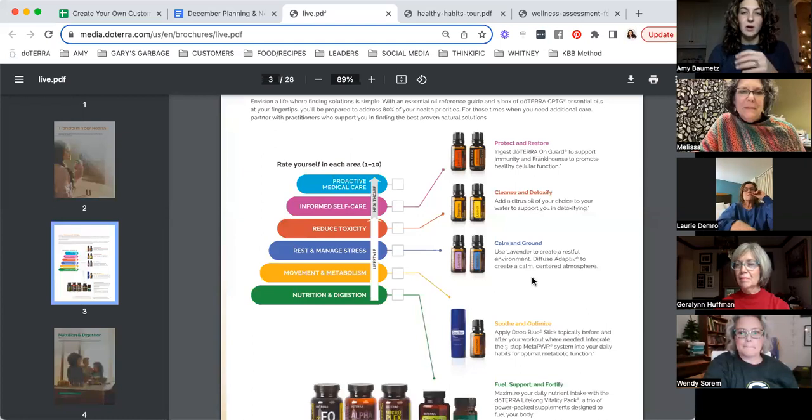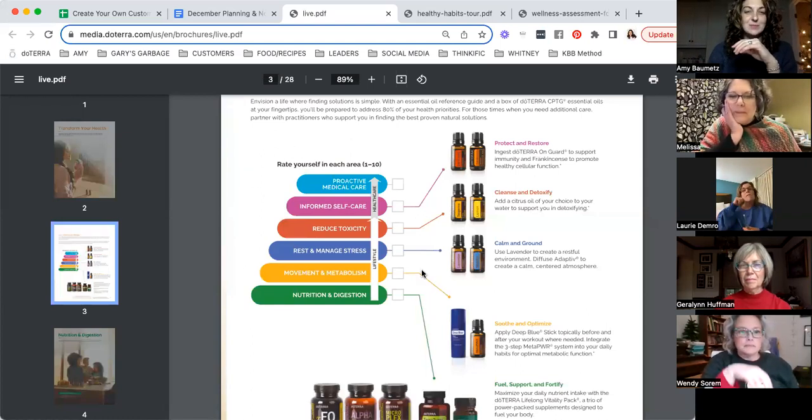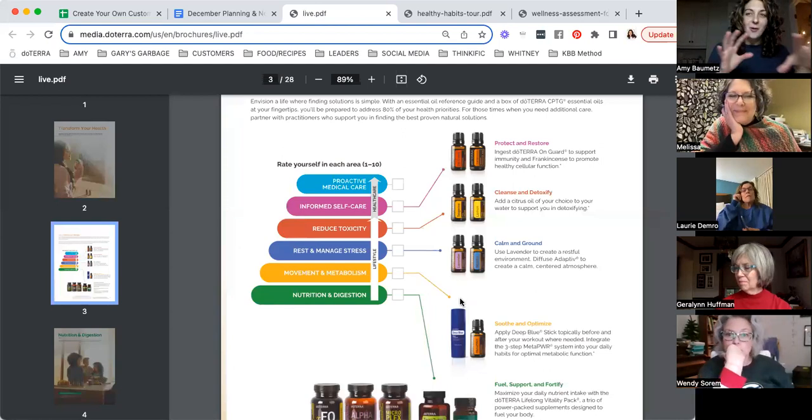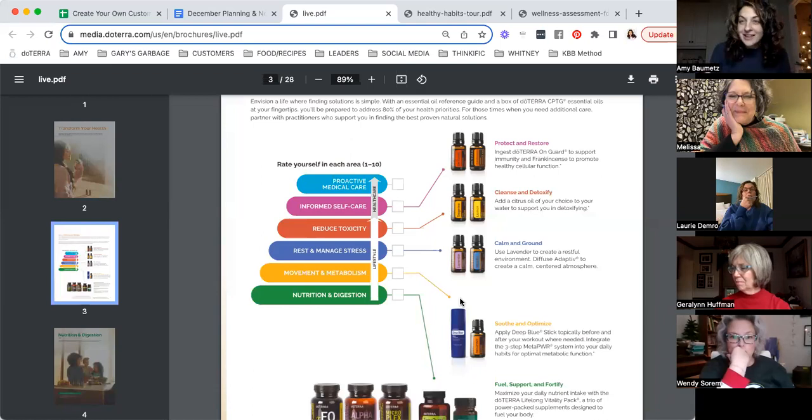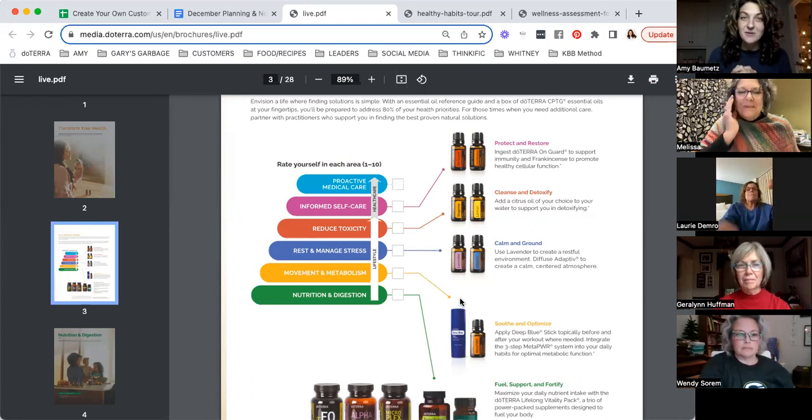Let me share my screen and show you a couple of visuals and even a mini exercise to get our brains working for what we're going to work on tonight. What I want you to look at right here is this beautiful, colorful wellness lifestyle pyramid. Put a 1 in the comments if you've seen this before. Put a 2 if this is totally new to you.